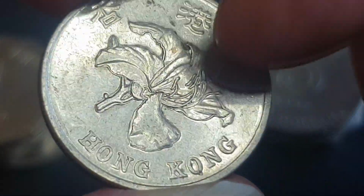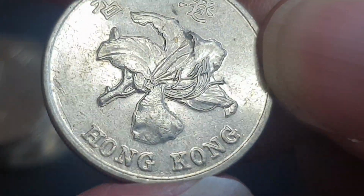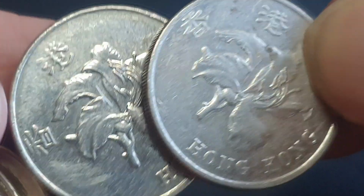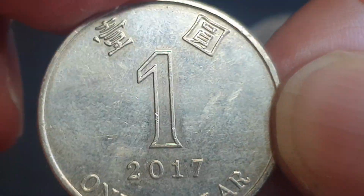Yeah, so there you go. This one's probably, I don't know, probably $5, I would say. That's what you need to keep. I wouldn't worry about keeping the actual coins that don't have the doubling. But sometimes you can get rarer coins.